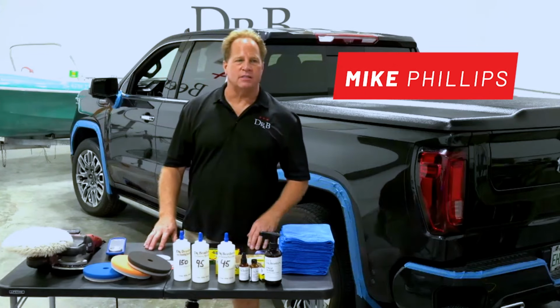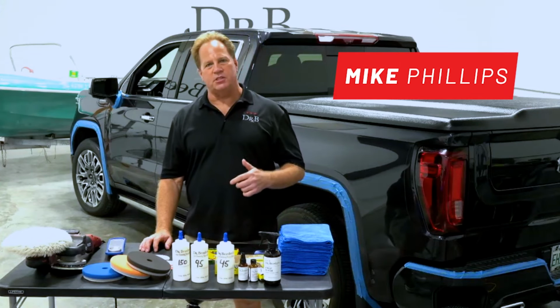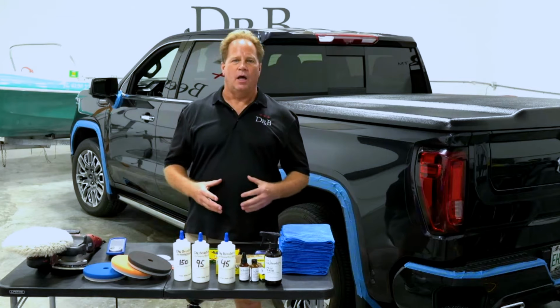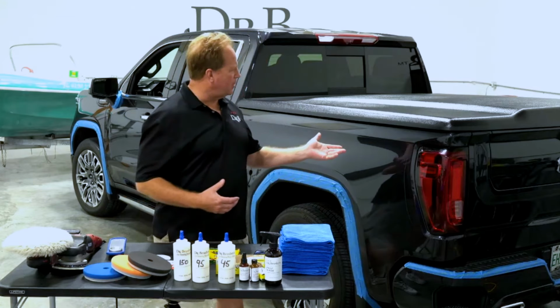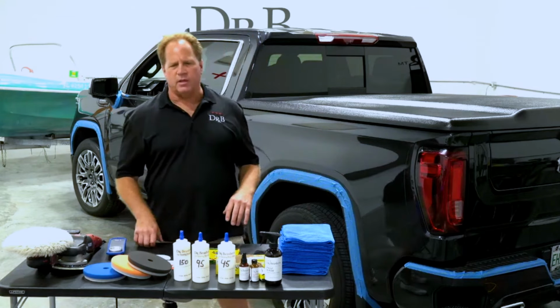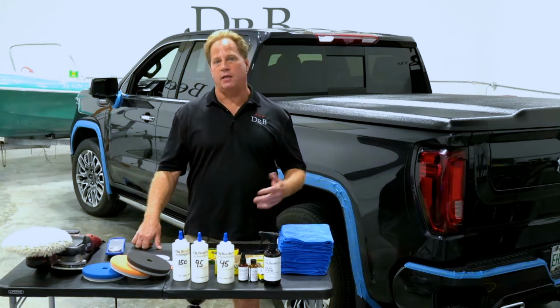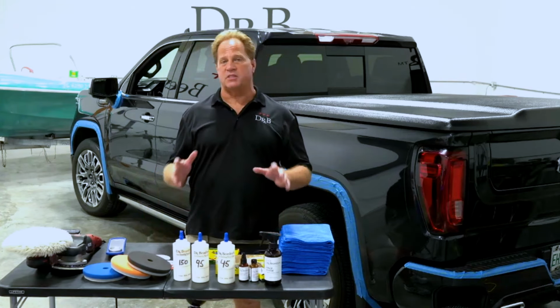Okay, so this is a brand new GMC Denali Ultimate. It's a very high-end truck. I'm not exactly sure what the color is called, but it's a dark gray metallic. Anyway, the owner was referred to me and asked me if I'd take a look at it, and I did. And luckily for us, it was sunny outside.